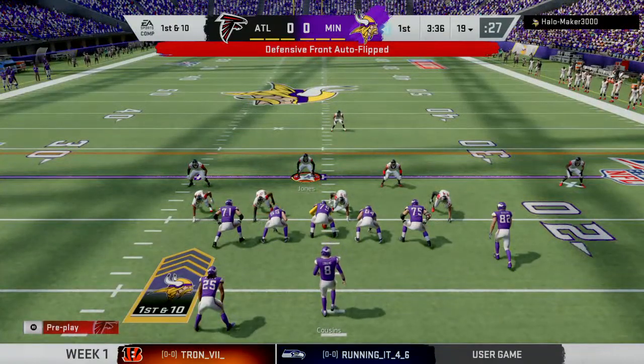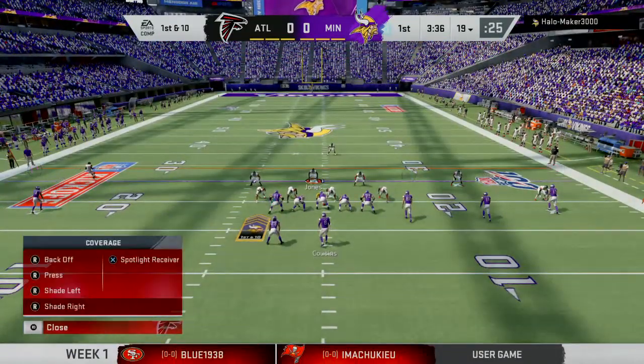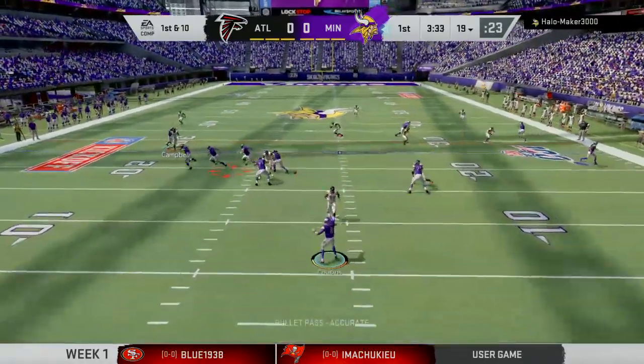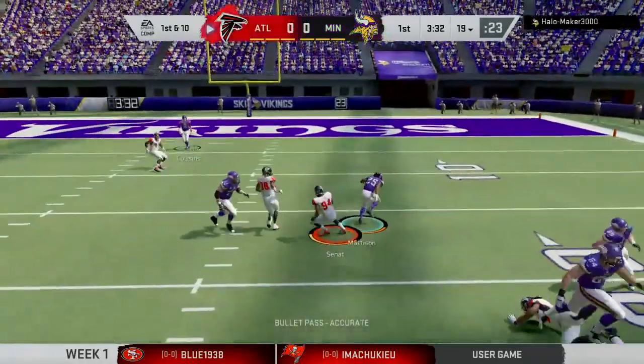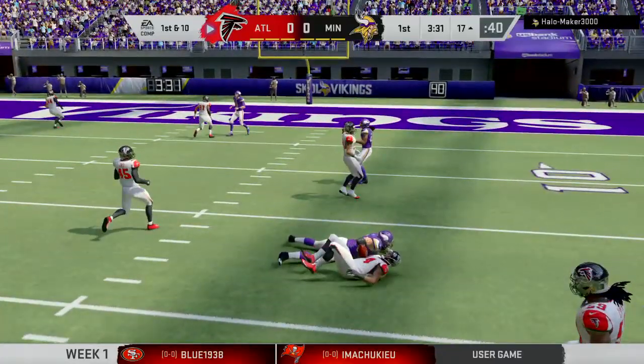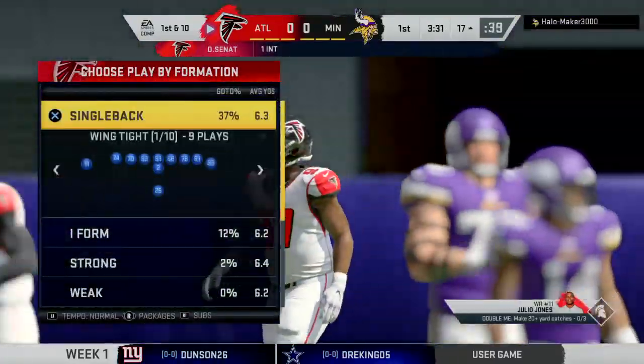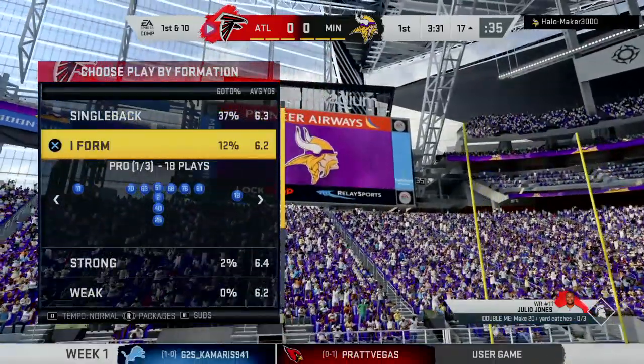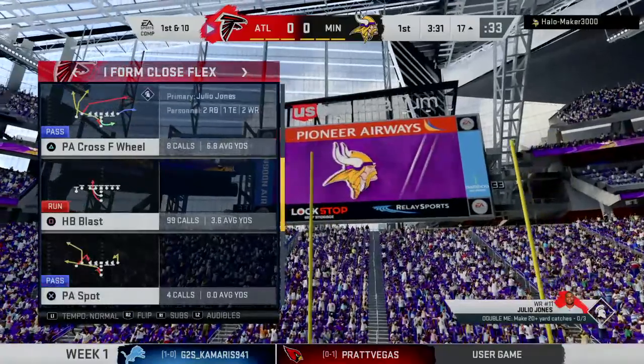Cousins and the Vikings with a 1st and 10 at their own 19-yard line. Following the interception, Cousins into heavy traffic, and it's intercepted. Picked off at the 18, and they will set up shop with outstanding field position in the red zone at the 17-yard line.